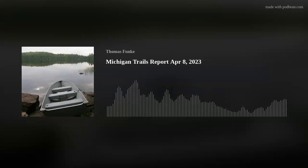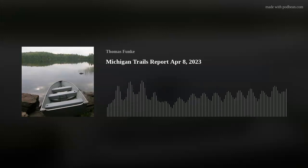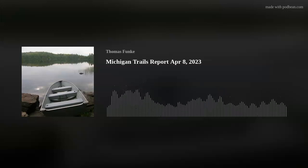Little Duck, Little Dune 1 and 2, they're still closed, waiting for the prescribed burns to take place. So is Driftwood. So if you're really interested in doing Grand Island, you probably want to stick your nose in there every few days. And I'm only sticking in there really once a week to see what is available.